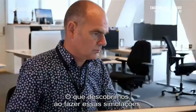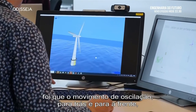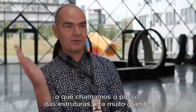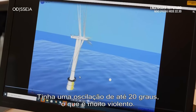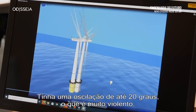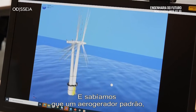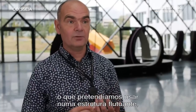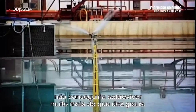What we discovered when we ran those simulations was that the rocking motion back and forth, what we call the pitch of the structures, was very big. It was pitching up to 20 degrees, which is quite violently. And we knew that such a standard wind turbine that we intended to use on our floating structure couldn't survive much more than 10 degrees.